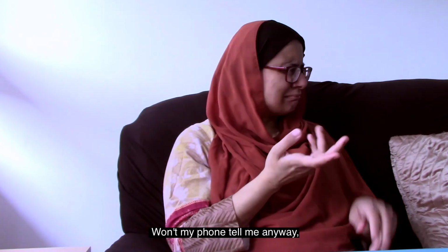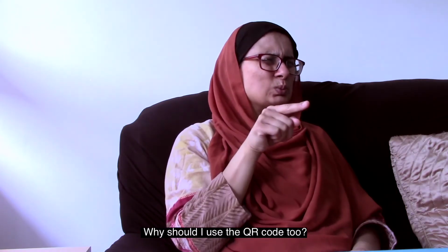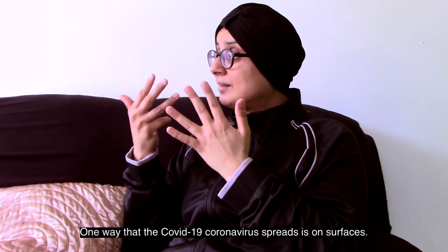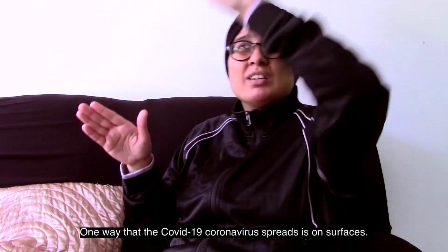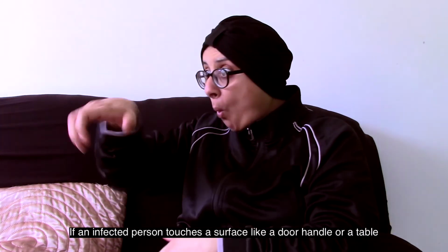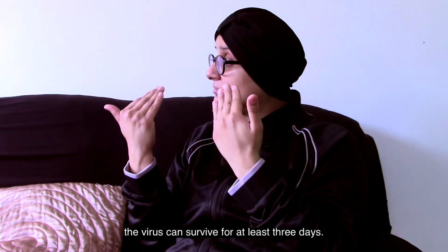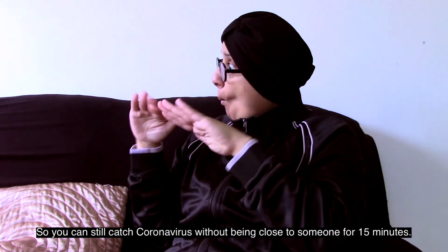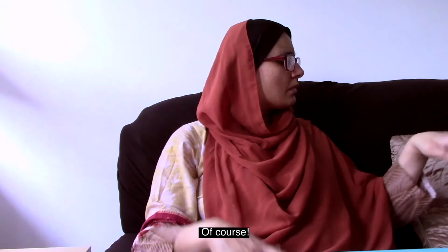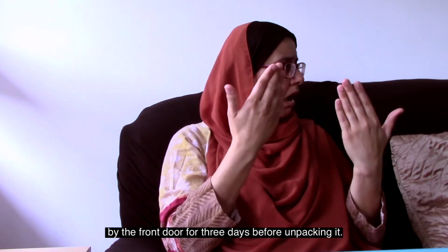Won't my phone tell me anyway if I had been closer than 2 meters to someone for at least 15 minutes? Why should I use the QR code too? One way that the COVID-19 coronavirus spreads is on surfaces. If an infected person touches a surface like a door handle or a table, the virus can survive for at least 3 days. So you can still catch coronavirus without being close to someone for at least 15 minutes. Of course, that's why I leave as much of my post and shopping as possible by the front door for 3 days before unpacking it.